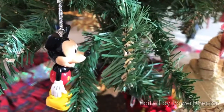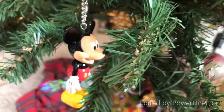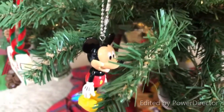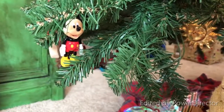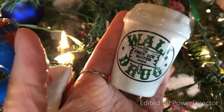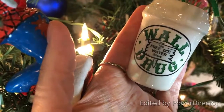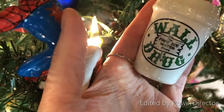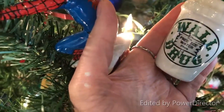A few years back, Scott and I were able to judge the NAMM pageant in California and got to visit Disney, and this little guy represents that trip. Scott and I made a trip last year over the weekend up to South Dakota, and we had a chance to visit Wall Drug, something I had heard of but never had been to before.